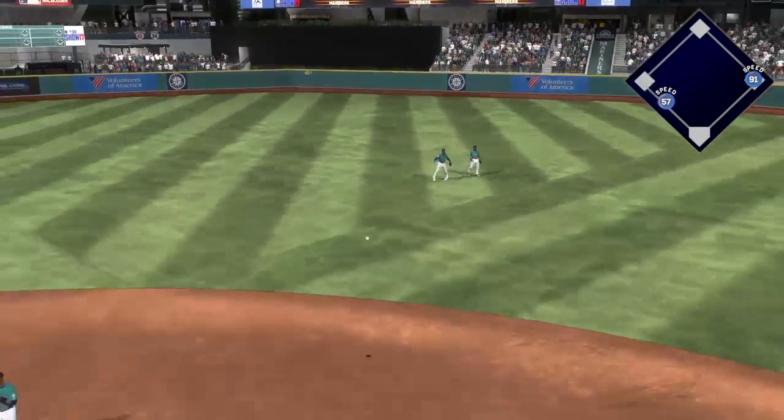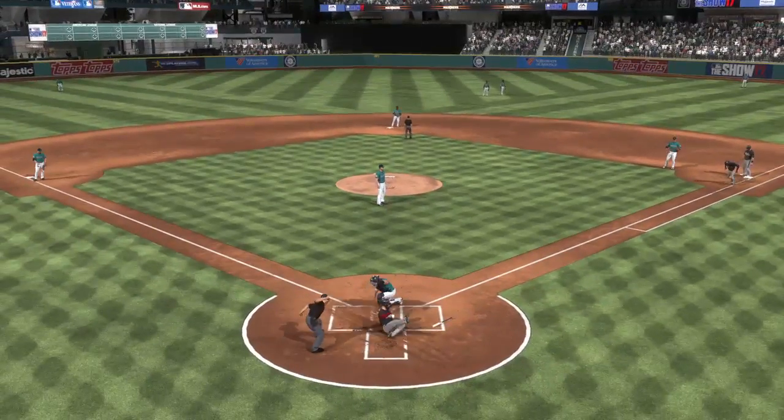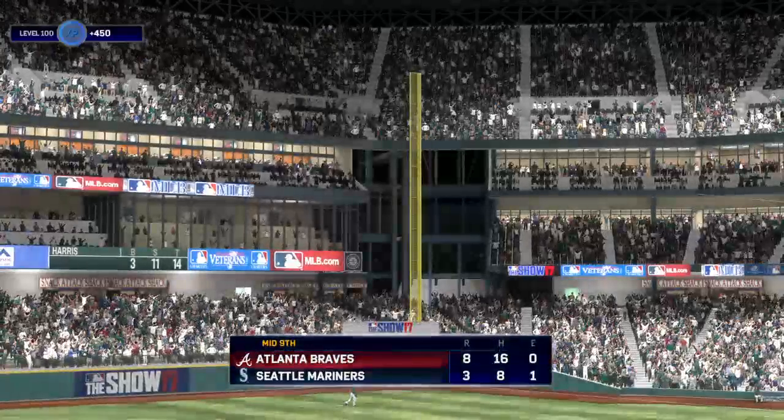And Cano will put this one away for out number 2. And he's out at the plate as they cut him down trying to score.